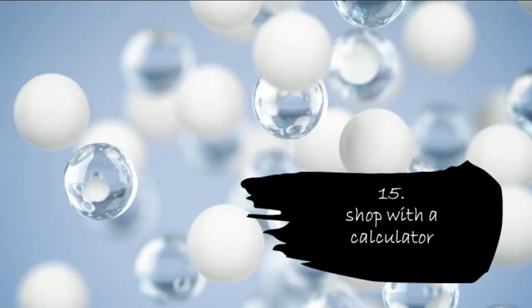Number 14, use a rebate app. I'm talking about Ibotta, Rakuten, used to be Ebates. These things are going to be great ways for you to get some of your money back after you purchase. Number 15, shop with a calculator. This is going to help you avoid the embarrassment of needing to put stuff back at the end of your grocery shop if you're using cash.